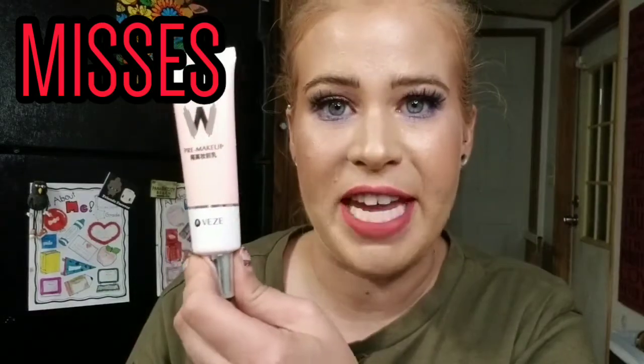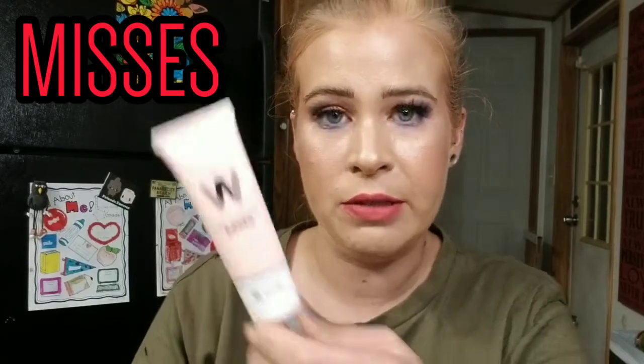And then we have the face primer. There's really nothing wrong with this except that it does give you a white cast, so if you're really dark or you don't like white cast, then this is not for you. And lastly, we have the volume mascara. This does not give you volume, and it does not give you length. It doesn't do anything except tint your lashes black. So if you're looking for a natural mascara, this would be totally fine. But as far as giving you lashes of your dreams, this is not it.